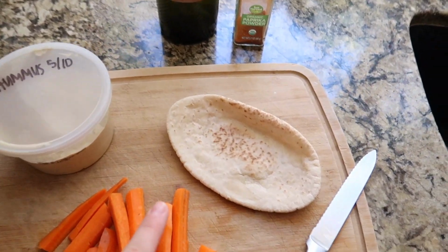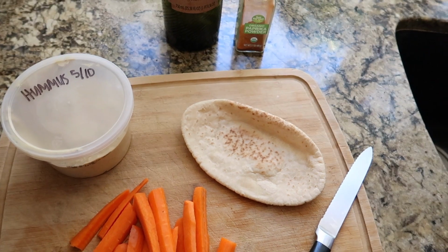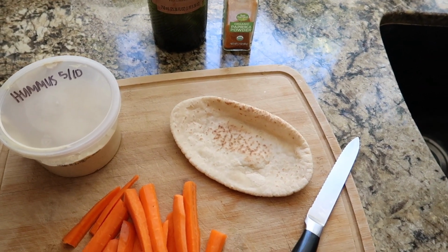And then this I'm so excited to share because this is a major recommendation. I had never heard of these until I researched and tried to find a gluten-free pita bread, and I discovered these.